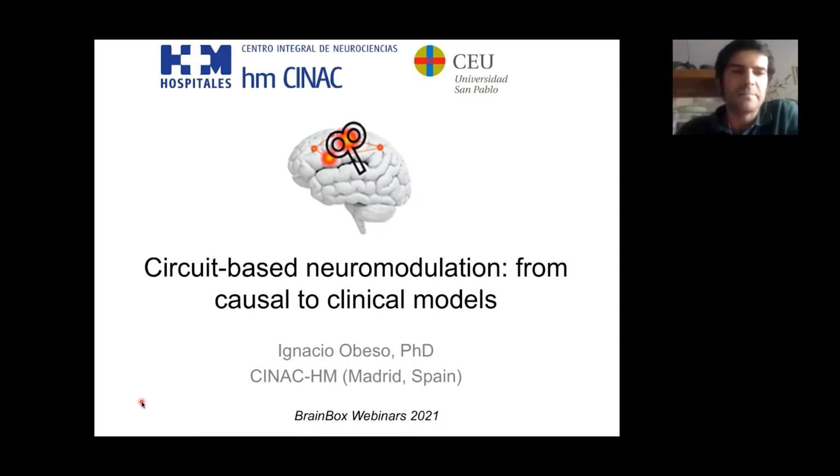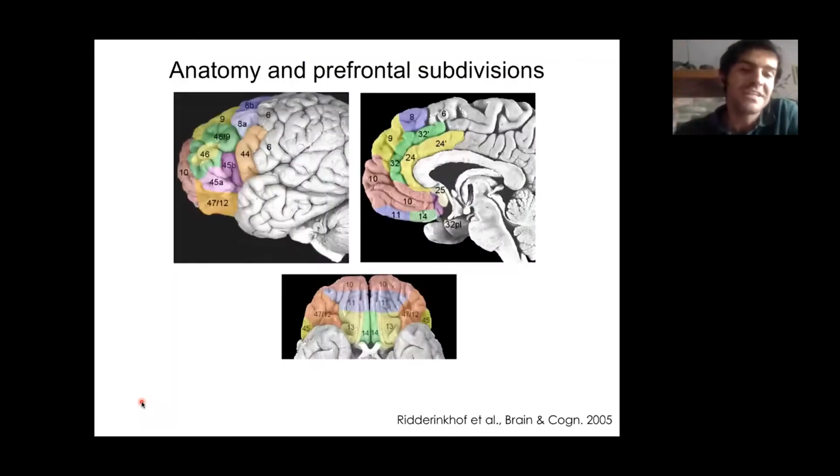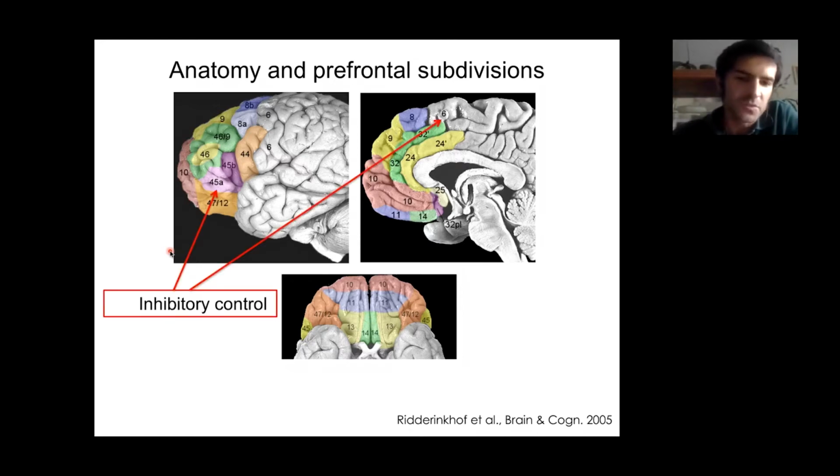The brain areas I am interested in are the prefrontal cortex, of course, and also some posterior parietal regions. The prefrontal anatomy and its subdivisions are very well known in the literature, and they have been associated with many distinct higher-order cognitive functions. What I will be mostly covering today is inhibitory control and the link with the inferior frontal gyrus, as well as the pre-SMA here in a more dorsal position.